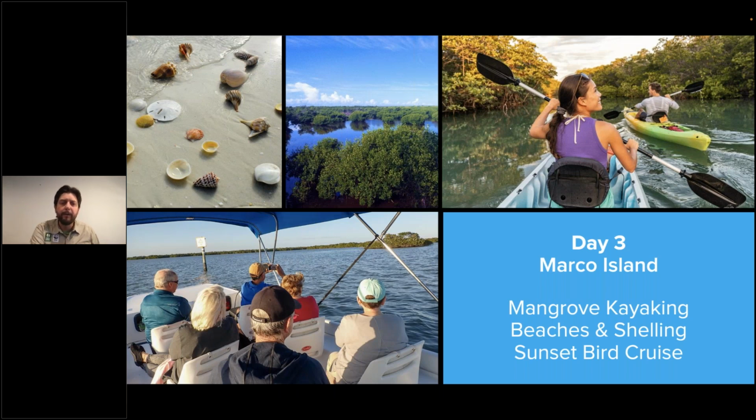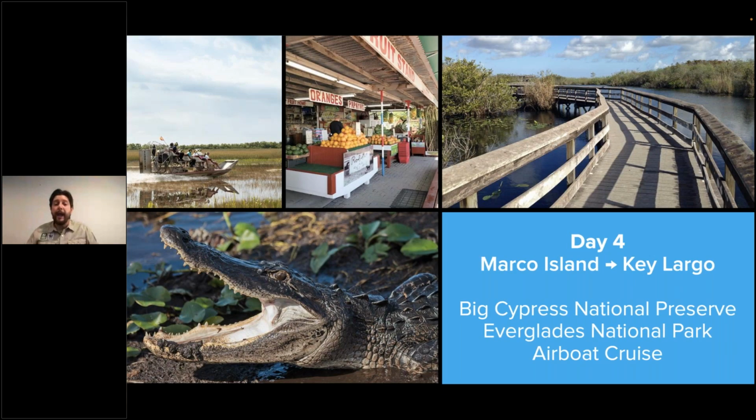Day 4, we move from Marco Island and we head to Key Largo, which means driving across southern Florida through the Everglades and Big Cypress National Preserve. And so we get a chance to see some of those aspects. We do our airboat ride, we get gators, if you haven't seen them up to that point. We spend some time walking through Everglades National Park and some of the beautiful boardwalks and some of the interesting swamp ecosystems that we see there.